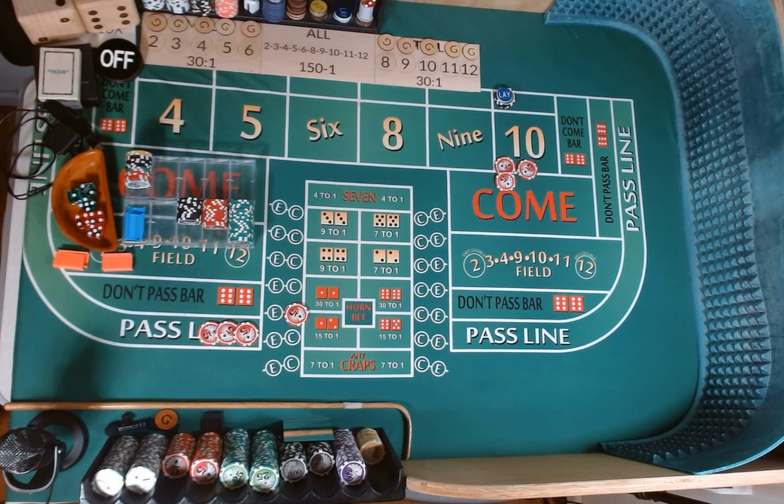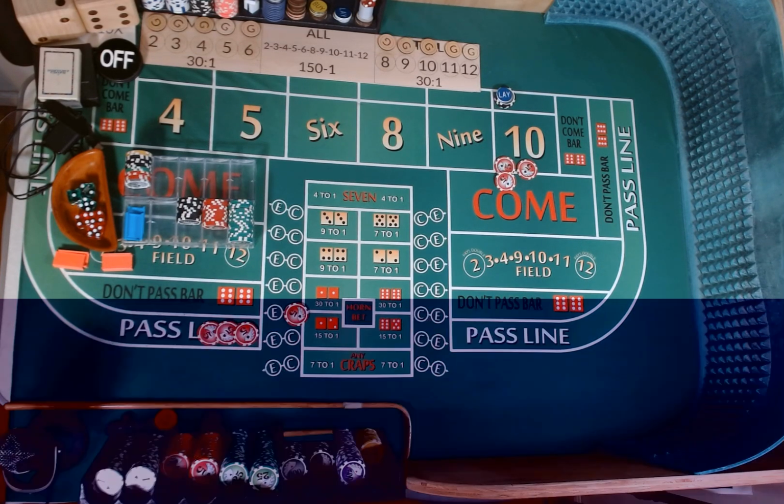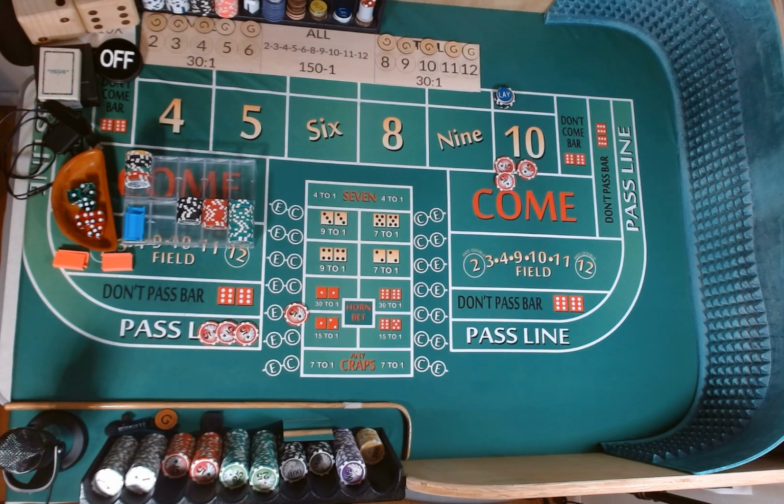Always calling out the green die first, throwing from stick left. For me, that's approximately 8 feet from the end of the wall. Dice are out, 3-2, 3-6. That is a come out 7. Come out 7.